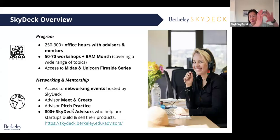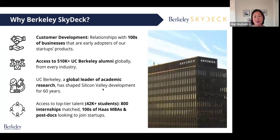So again, the first third of the program is kind of intensive on the programming. The second third is really focused on building traction, meeting with staff members who are guiding you, meeting with your key advisors. And then the last third of the program is really focused on fundraising, so we can ensure that you successfully close some funding.